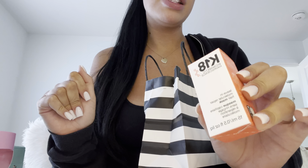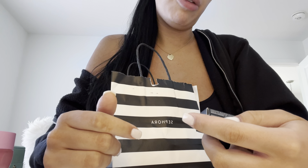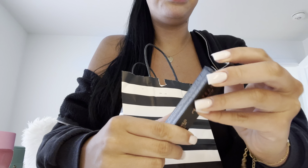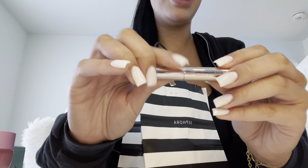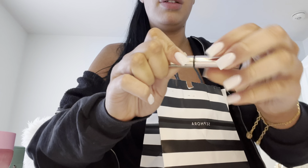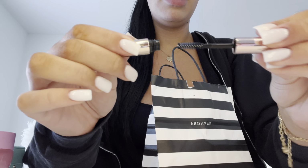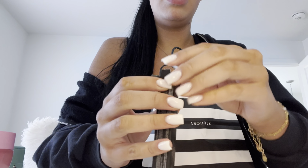So I got the K18 hair mask that everyone's been talking about. I really wanna try this out, so I got it. I'm gonna use it today and try that out. I also got a brow gel, the Anastasia clear brow gel. Let's see how it looks. That's how it looks. Ooh, the packaging is very, very nice. Just some clear brow gel.